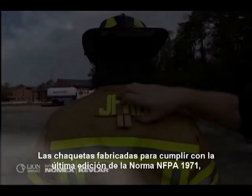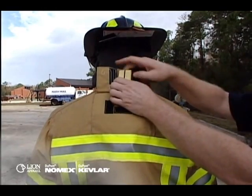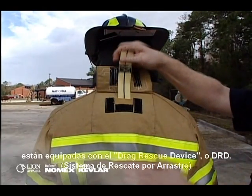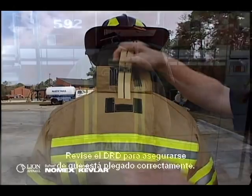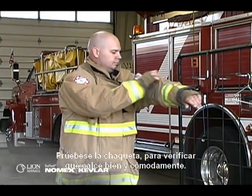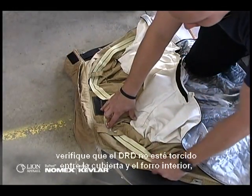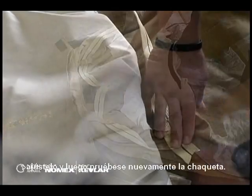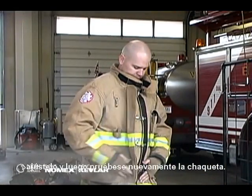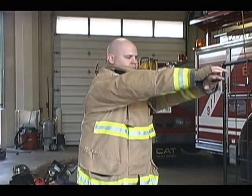Coats manufactured to meet the latest edition of NFPA 1971 standards are equipped with a drag rescue device, or DRD. Check the DRD to make sure it's stowed properly. Try on the coat to check for comfort and proper fit. If you feel tightness in any way, remove your coat. Check for twisting of the DRD between the shell and the inner liner. Adjust it, then recheck the fit. If you detect or suspect any problems with your DRD, contact trained personnel immediately.